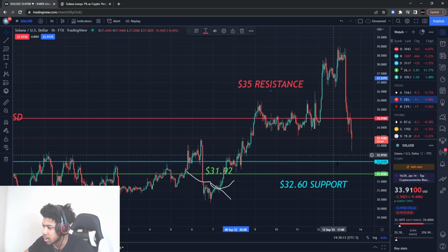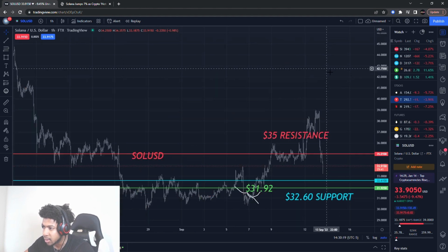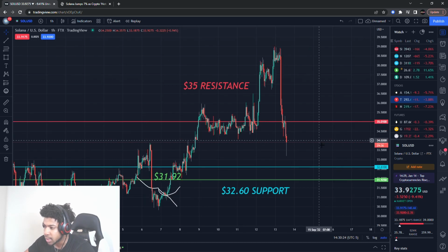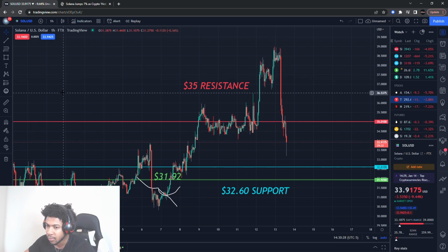Is Solana going to start having support? Are we going to start seeing that secondary run? Maybe this was the first one, and we'll see that second one to finally start breaking above that $40 mark, which I think it could go to. We just got to get that pressure back into it, right? So right now, the main thing is finding support.